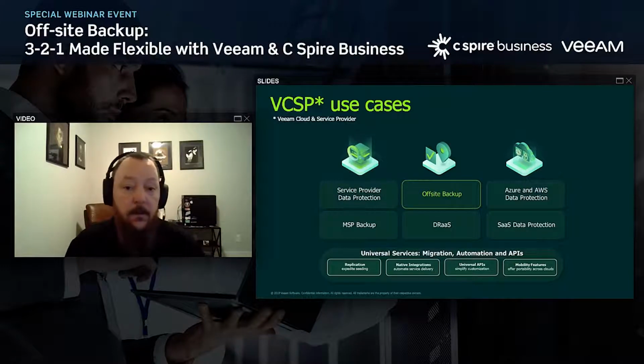This particular section that we're going to be talking about is all about offsite backup. But notice that we have some other things, and Doug alluded to this too, on different services that C Spire Business offers. Veeam has developed solutions that can address each one of these types of scenarios or use cases. But again, the one we're going to dig into in the upcoming slides here is all about offsite backup and how to get that data protection, including an offsite copy of it.